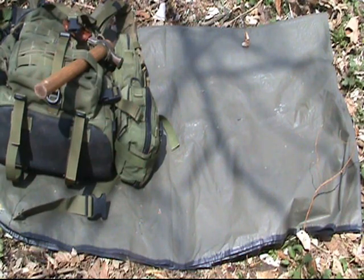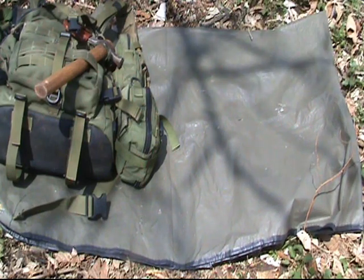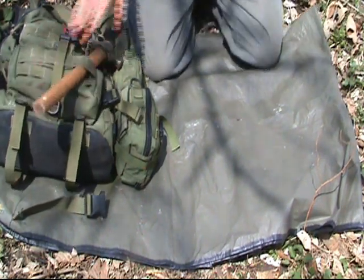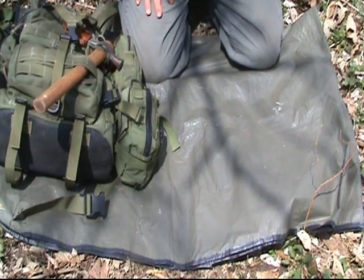In a recent class I taught, I had a few of the guys asking quite a bit about first aid kits, and I've had a few people on the boards ask about them. I'll go over the one that I carry with me 90% of the time.